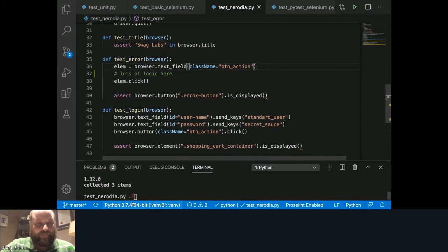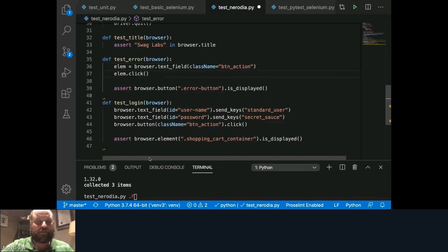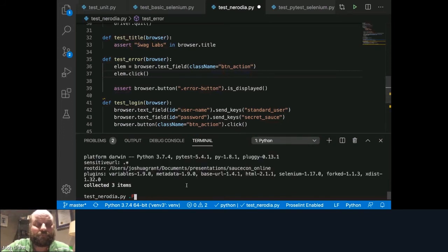Oh no, a failed test. The demo gods are against me. That's why you never do live testing. This was working. It's kind of crazy. This was working hours ago. Anyway, I'm gonna move right along.